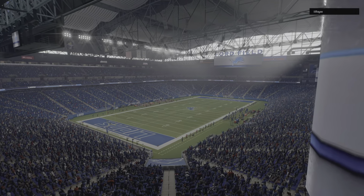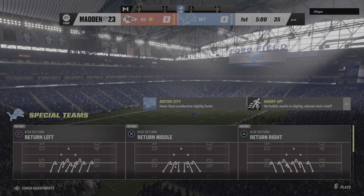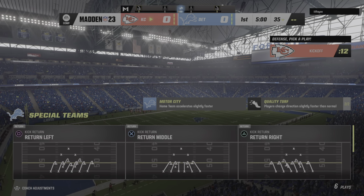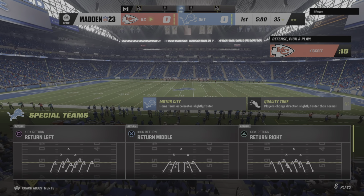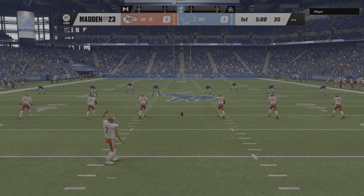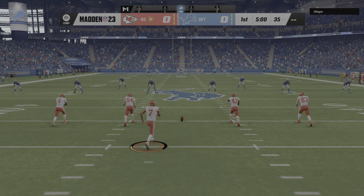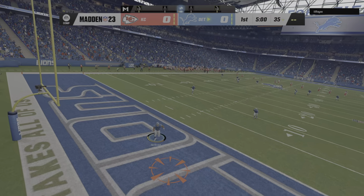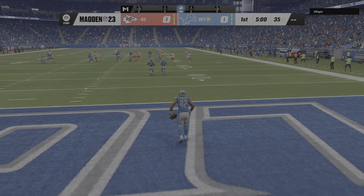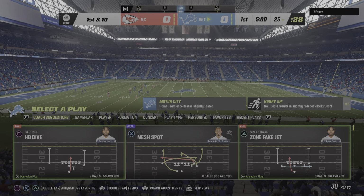Town, Detroit, Michigan. Straight ahead, we've got a good one on tap here between the Kansas City Chiefs and the Detroit Lions. Here's the kicker, Harrison Butker, ready to get this one started. And we are underway from Ford Field. No run back here on the opening kickoff as we'll start at the 25.